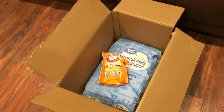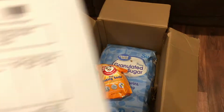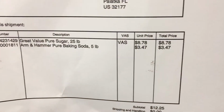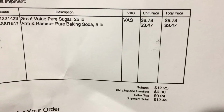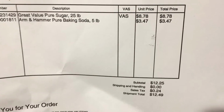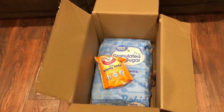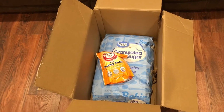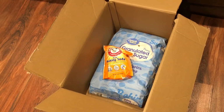Okay, this box, it was heavy, and now I know why. I had picked up sugar, which was $8.78, and Arm & Hammer 5-pound bag of baking soda, which is $3.47. And the baking soda is what I use in my homemade laundry detergent. I have more stuff coming, so I guess those boxes will be here tomorrow.